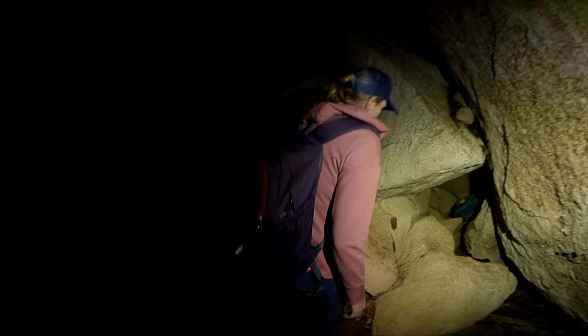We decided to send the smallest and fittest of our crew to scout ahead for the correct route, as there were many ways we could have gone down here, and some were dead ends.